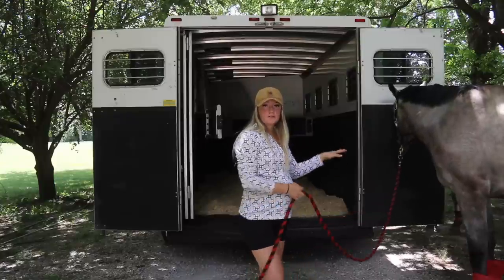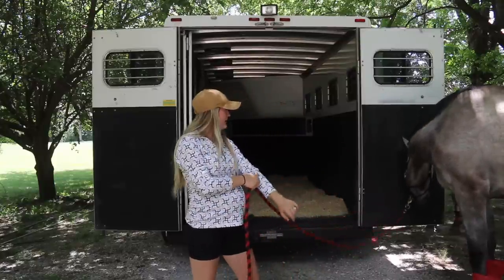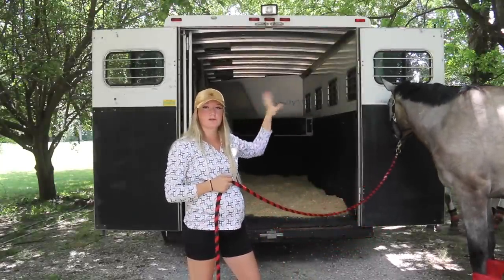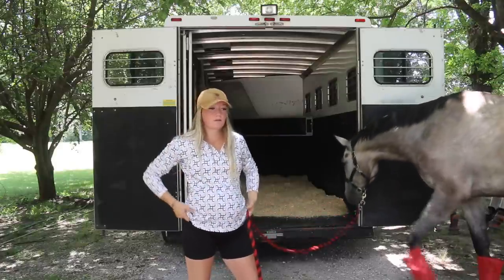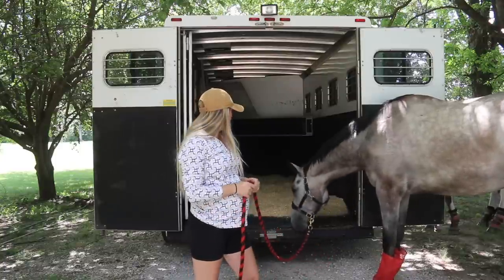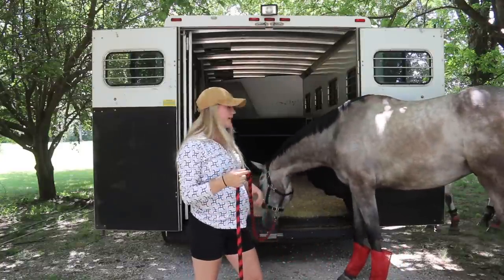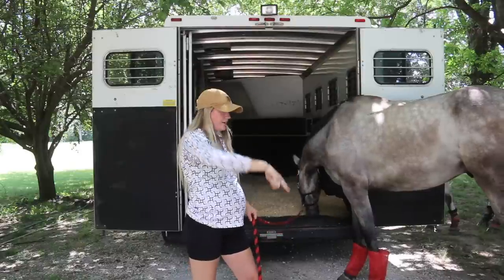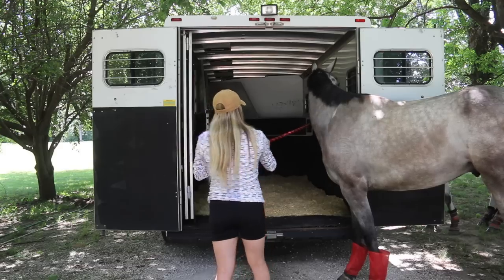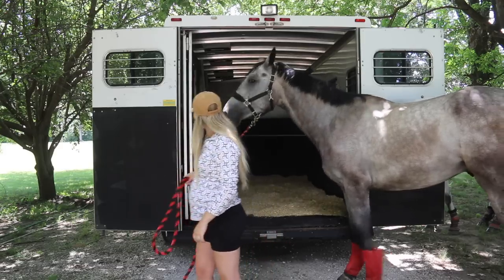All right, you guys, so Oakley's checking out the trailer as we speak. I just tied Owen to the other side of the trailer to one of the rings so he can wait for his turn because I'll load Oakley up first. So he's sniffing at it right now. I'm gonna walk him back and then ask him to hop on and see what he thinks. What do you think of the new trailer, bud? Come here.